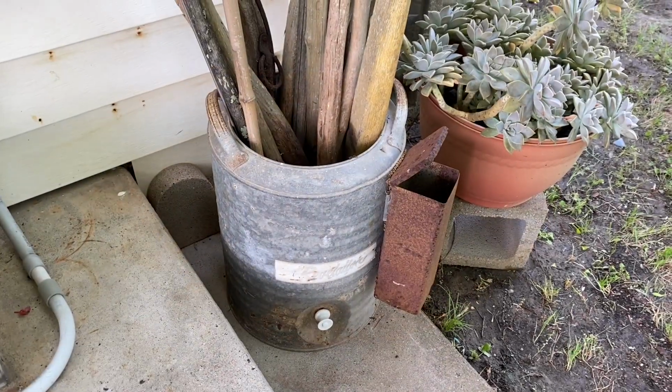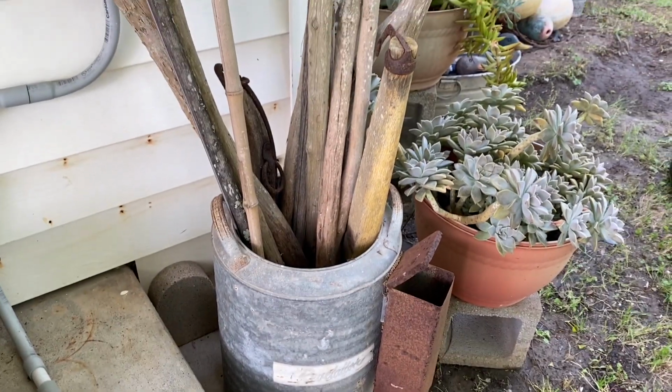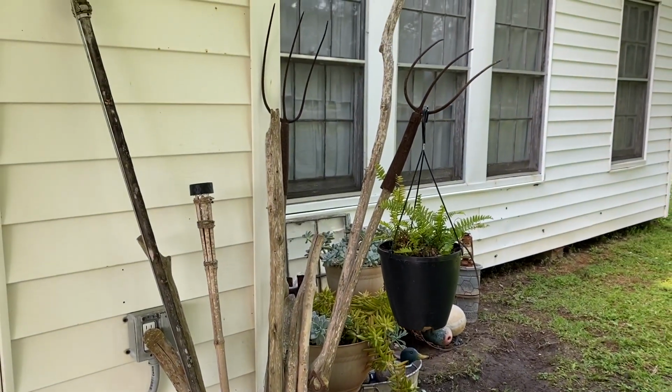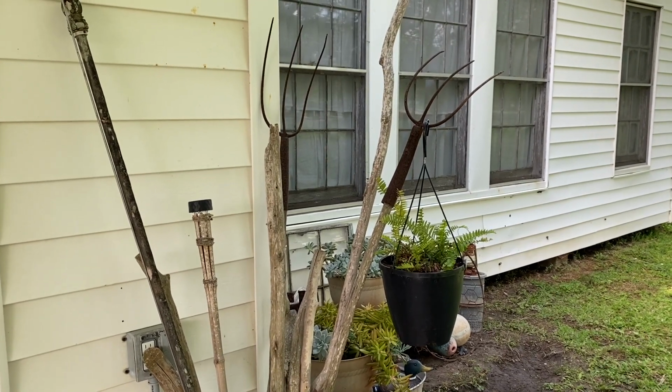Years ago, I found this cooler on the side of the road. I picked it up, and I've always just had sticks and randomness in it. I have a little pitchfork with a fern in it.